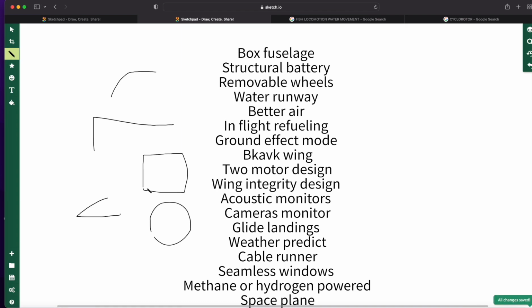Now, a box fuselage has a couple of advantages, and this is for all planes in the future. One is, if you can make it out of stronger material, it has more area inside compared to surface area than a round one. So if it's just traveling, if you don't include turns, it's more stable and more aerodynamic, so there's less surface area.